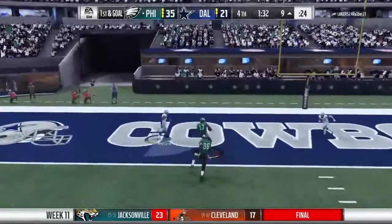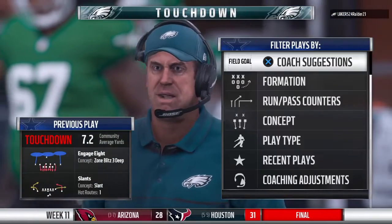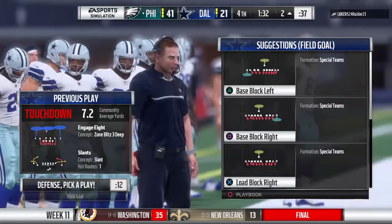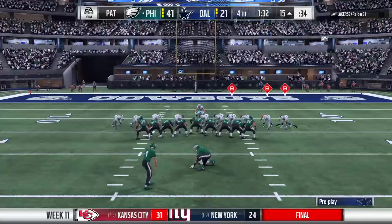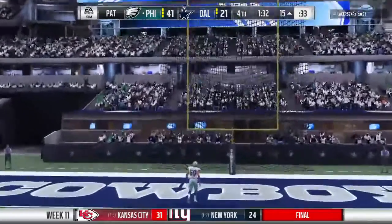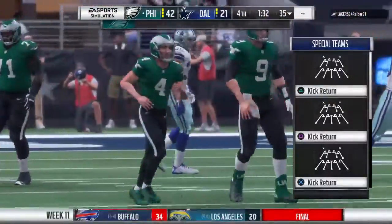Wentz to throw. This is taken in by Jeffrey. He's got it. Touchdown, Eagles. Alshon Jeffrey, his second touchdown of the game, giving him 12 on the season. And the Eagles add 6 to their lead. And the lead now is 3 touchdowns at 21 points.